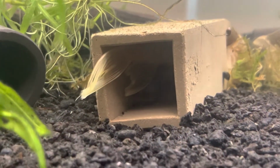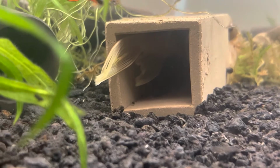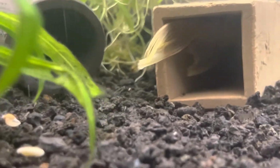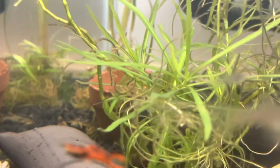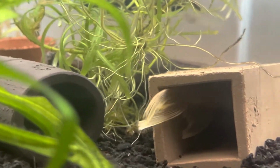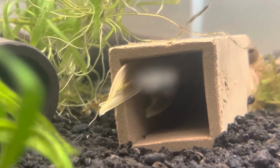I did score 2 full-grown adult long fin blue-eyed lemon bristlenose plecos. That's the male hiding in the cave right there. The female usually hides on the back here. You can see her tail over there. I went into my local fish store on a Saturday, which I usually never do, and they had just gotten them in, and I snatched them up because I've been looking for some long fin blue eyes. I really like the blue-eyed lemon plecos.